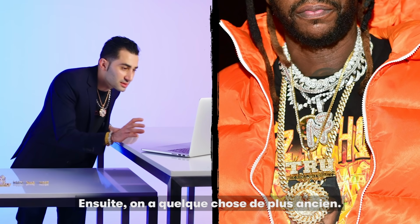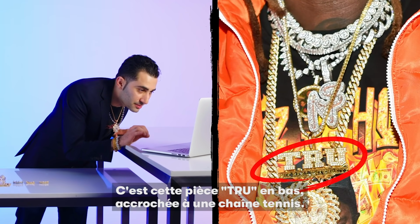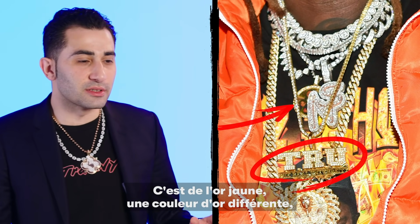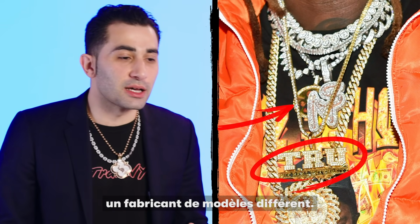Then you have something that looks a little bit older. It's that true piece at the bottom, hanging on a tennis chain. It's a nice tennis chain. It's yellow gold, completely different color of gold, completely different model maker on that.